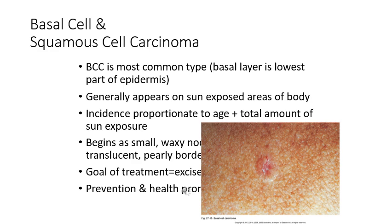Goals of treatment, of course, are to excise the tumor and have a clear margin of what they took out. And our ultimate goal is the prevention of it. So avoid sun exposure between 11 and 3, use sunscreen, wear a hat, wear protective clothing with sun protection in the clothing. Sunglasses, super important there. Be mindful of looking at yourself as far as moles and other areas of your skin. If you notice any spots or scars or lesions that seem different, get those checked out right away. Also, areas that have a lot of itchiness could possibly be an area of carcinoma.